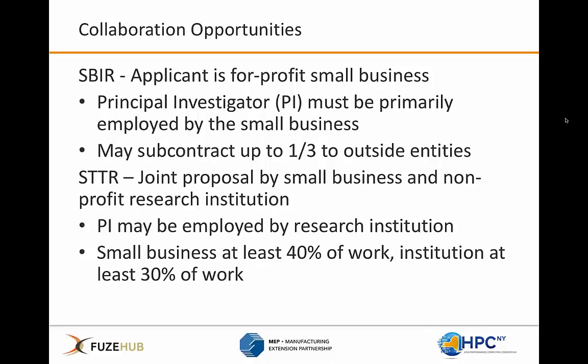STTR, the nuanced difference there is that it's a joint submission by that for-profit small business, which is the lead, but it is in collaboration with a nonprofit research institution such as the HPCs. One of the benefits of STTR is that the principal investigator may be employed by that research institution. So if that person is really the best fit, STTR is an advantage. And also the other advantage is that in an STTR, although the small business must do at least 40% of the work, the institution can do a larger percentage than a third. So if the expertise and the resources lie significantly at the institution like the HPC, STTR could be a better fit.